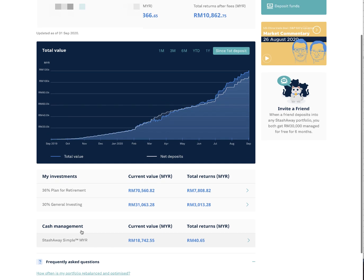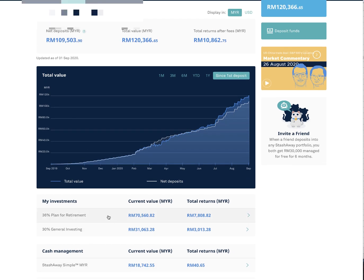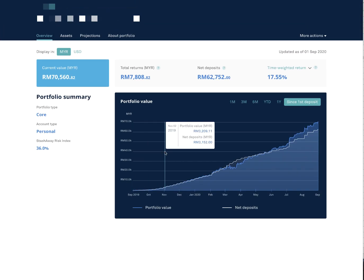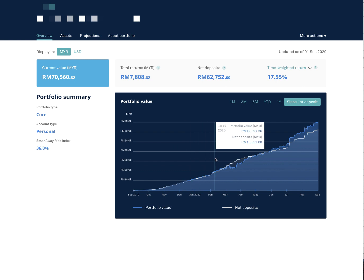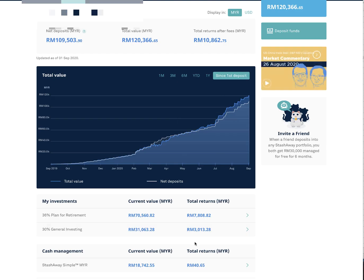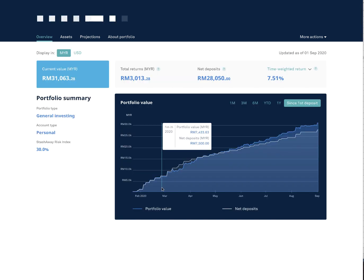So let's go over each one of them one by one. If we look at the 36% portfolio, this is how my 36% portfolio looks so far. You can see in March it crashed, it was really bad. And then when it went up to June, July, and then August, I've basically made a profit consistently, guys, although it's an unrealized profit. And then if we look at my 30% portfolio, actually it was a 26%. I just recently changed it.